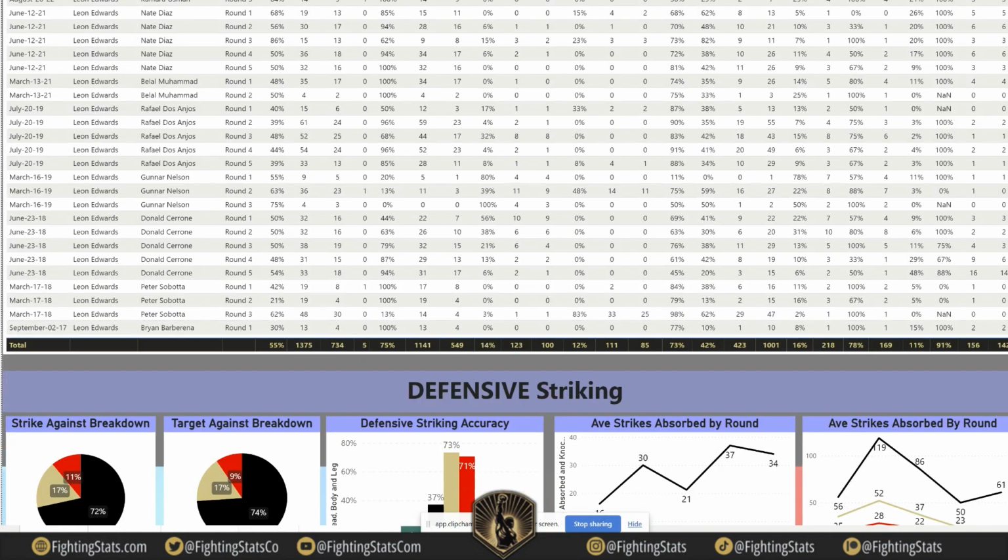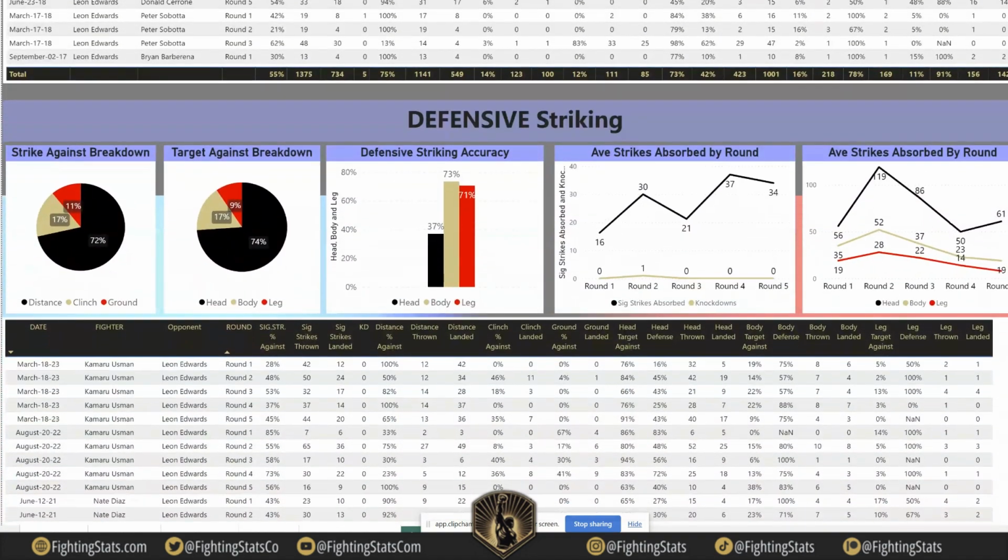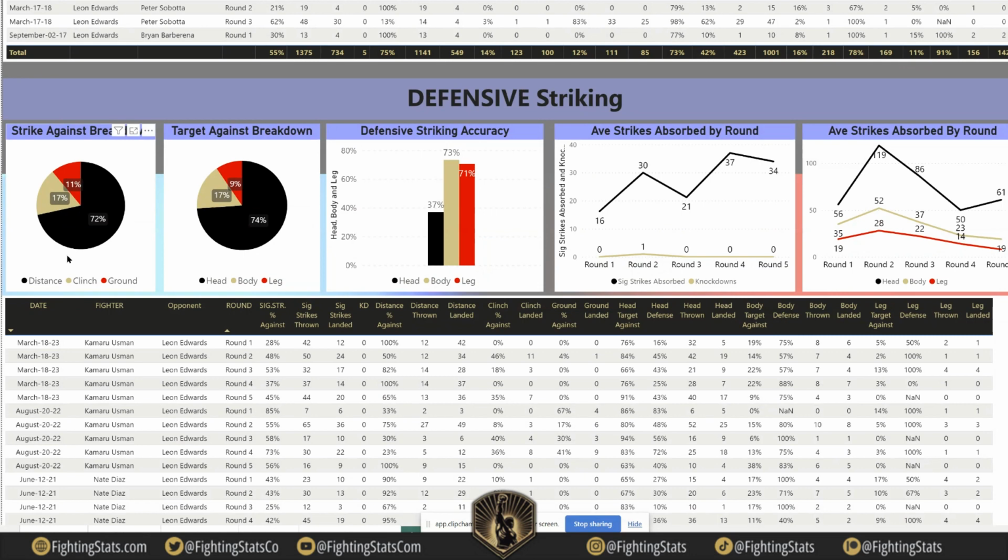As we move on here, distance striking defense. So this is everything landed against Leon Edwards. 72% of the strikes landed against him have been at a distance. 74% of the strikes against him have been to the head, 9% to the legs, 17% to the body.